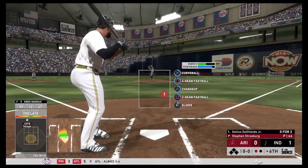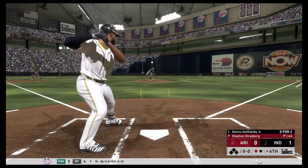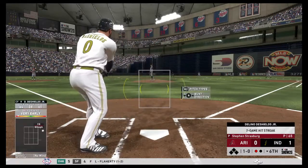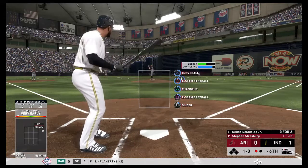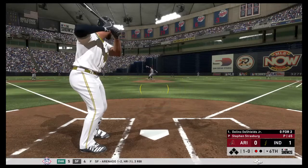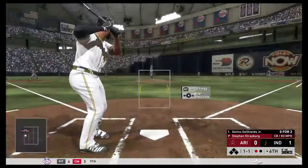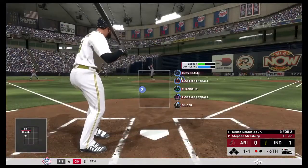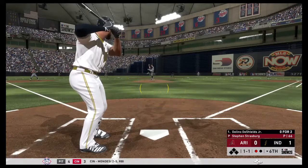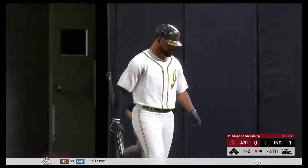Now at the plate, Delino DeShields. He's 0 for 2 in the ballgame so far. First delivery to him on the way. Check swing, but he held up in time. Ball 1. A ball and a strike. Hey, I don't blame him for giving up on that curveball. That was a rainbow coming out of the sky. Stole a strike. One and 2 now as that one's fouled off.